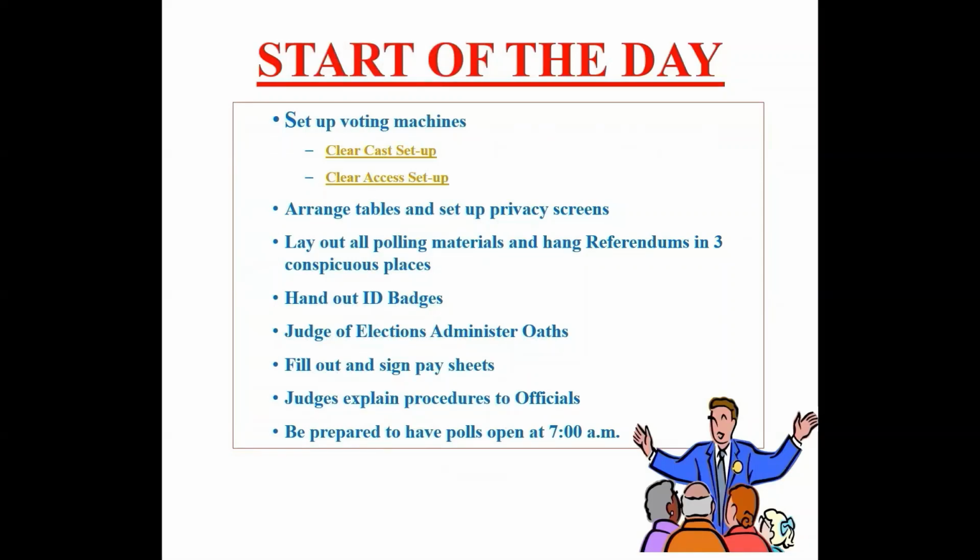Setting up your voting machines is one of the first things you'll want to do at the start of the day. To see instructions on how to set up the machines, please look in the pages in your election manual. Additionally, these are also available online. You'll also want to lay out all materials and hang any referenda.